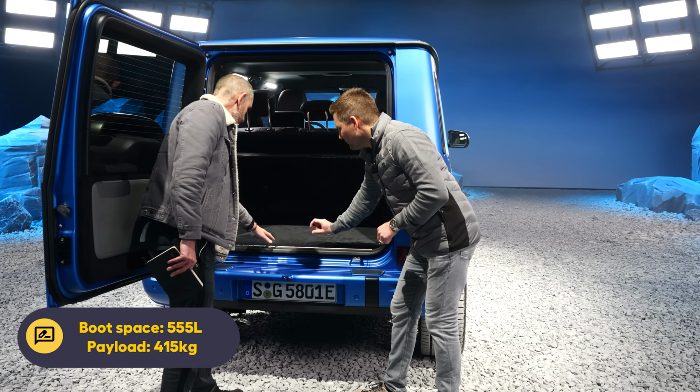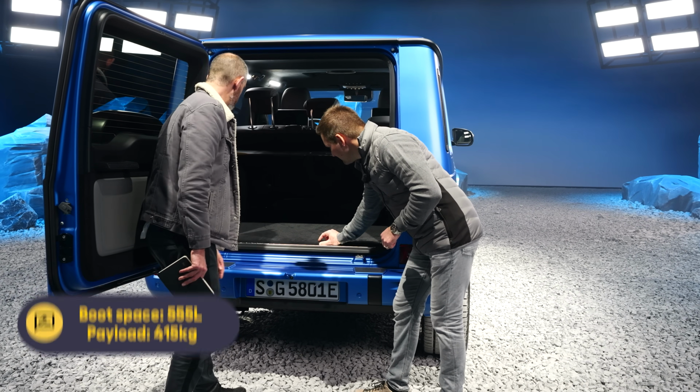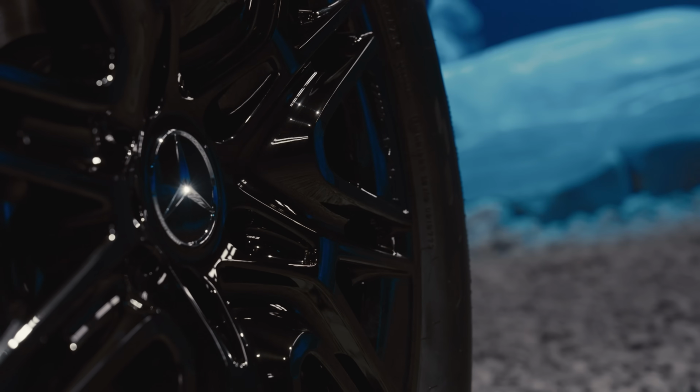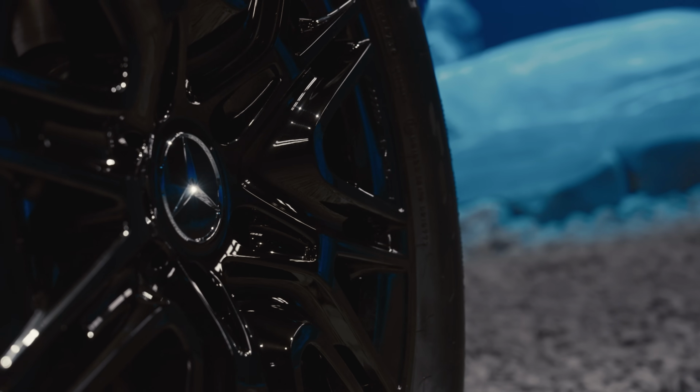Is that it? A higher floor of around 50 millimeters. It's tiny, just a tiny little bit. The rest of the compartment is the same as for the combustions. And are the wheels EV-specific wheels on this?